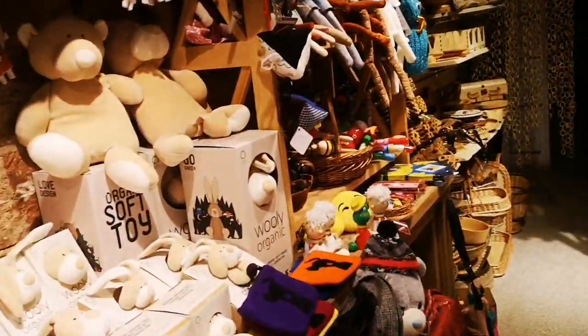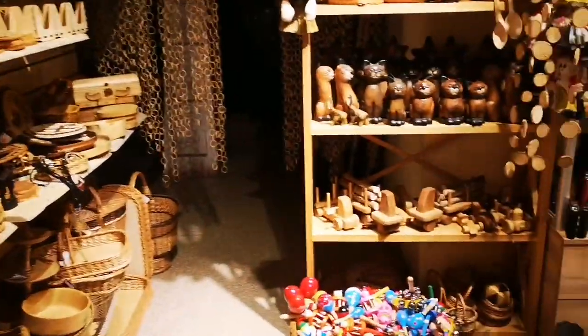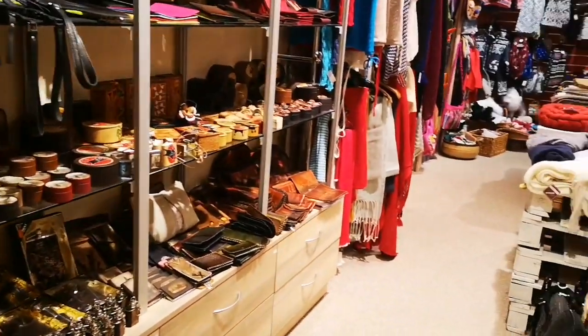Typical Latvian souvenir shop. In my visit to Riga, I took an umbrella from the hotel and just walked around the city.